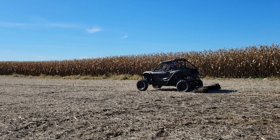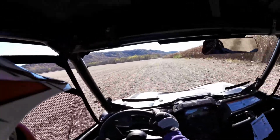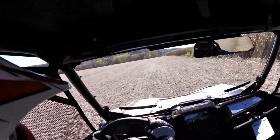You hold down the brake, push the launch mode button, hold down the shifting paddles, give it the gas to a certain RPM, and then let go of everything and hit the gas, and it takes off. And you can see that in the video.